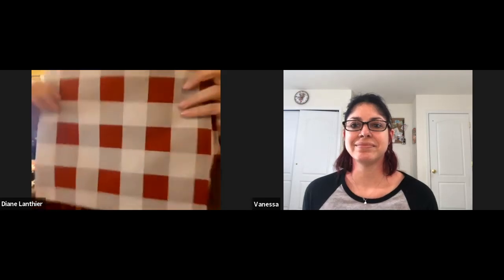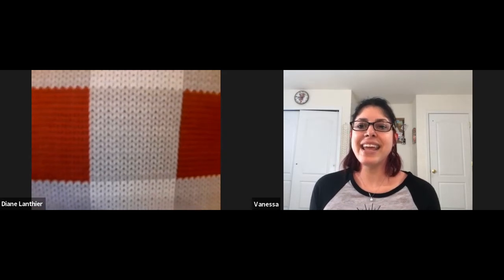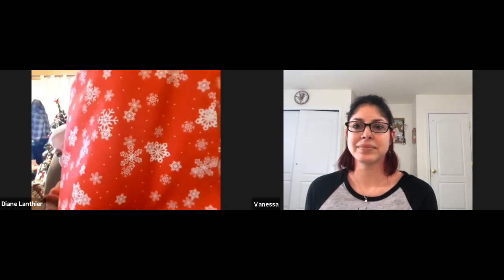The other one I got, are you ready? I love this so much. Can you see it's like knitted stitches? It's knitted. That's awesome. It's like a knitted fabric. It's amazing. And the inside is the red snowflake, so I think this one will also be completely reversible. That's awesome. I don't make them all completely reversible because it's more work.